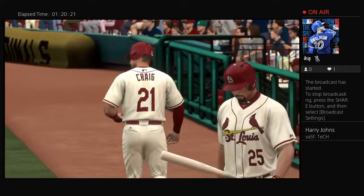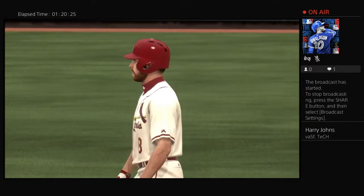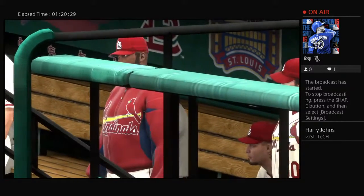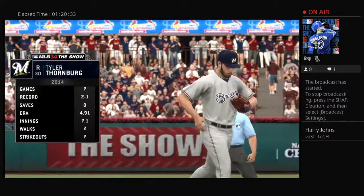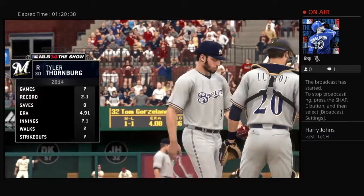Well, nothing will put a smile on your manager's face quite like a 2-out RBI. Well, things weren't looking good. He looked like he was going to get stranded out there, but he comes through to drive him home. Tyler Thornburg will take over here with the runner at first and 2 gone in the inning.